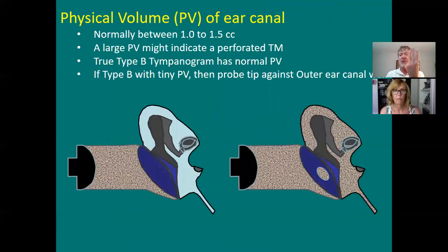The third test in tympanometry is physical volume. Now look at the left. You're talking about the volume of air in your ear canal. Look at the right. You've got a hole in the eardrum. When you have a hole in the eardrum, guess what? Now your tympanometer is measuring not only the volume of air between the probe and the drum, but it's also measuring all the air in your middle ear space. So your physical volume is going to be abnormally large.